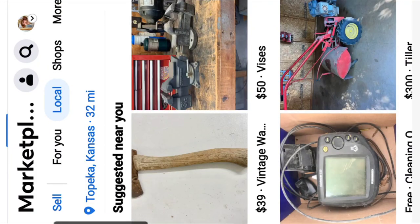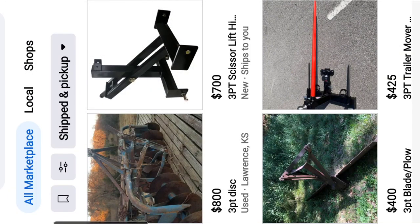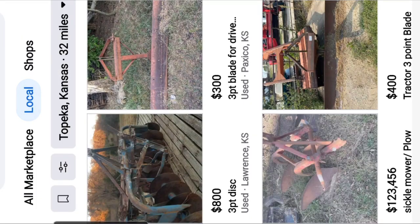So I'm going to hold this sideways just so it looks better on your screen. Pretty much where I used to find a lot of stuff was through Craigslist. Craigslist has pretty much just disappeared and Facebook Marketplace has really taken over on just about everything. So typically I'll go in here to look for stuff. One of my most common search terms is either 3-point, which we'll click on that, or tractor. Always click local. That'll get rid of all their stuff. And there's the stuff that pops up.